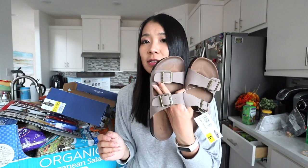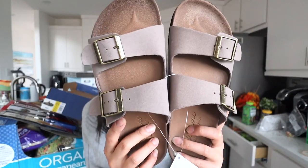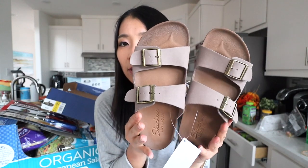But with sandals and shoes, I walk a lot in these and they do wear off really quickly. So I just don't feel the need to buy super expensive ones because I basically buy a new pair each year. So these are $20, pretty good value. They have 2 colors, a black one and a taupe one. I like the taupe one better just for my own skin color and my own outfits.